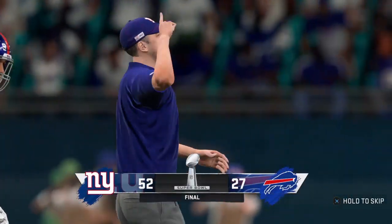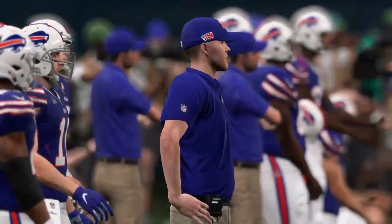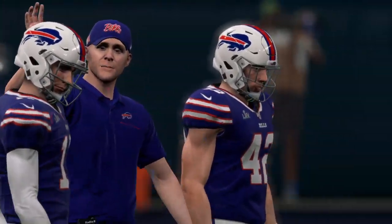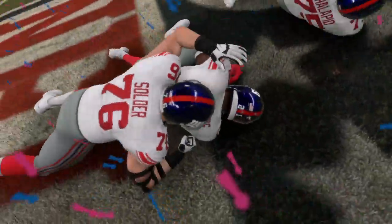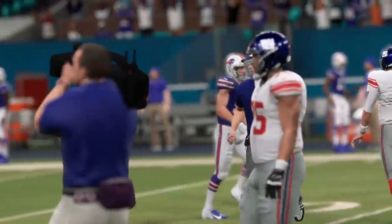And the New York Football Giants are the toast of the National Football League. They are the Super Bowl champs. And their remarkable season ends in the most remarkable of ways. They get to put next to their name, Super Bowl champion. And they can't ever take that away, can they?